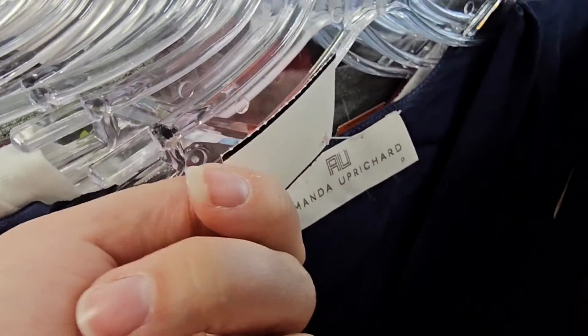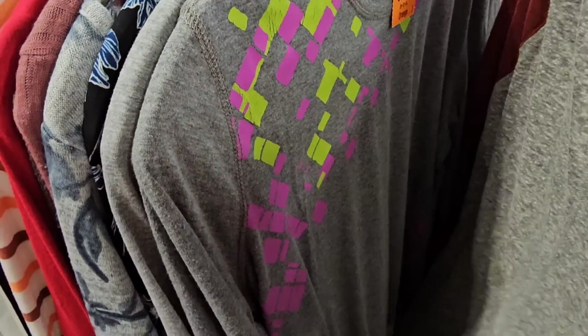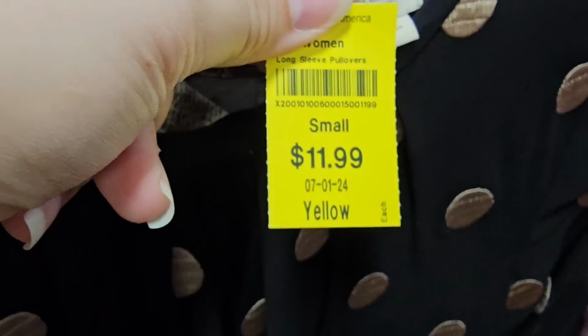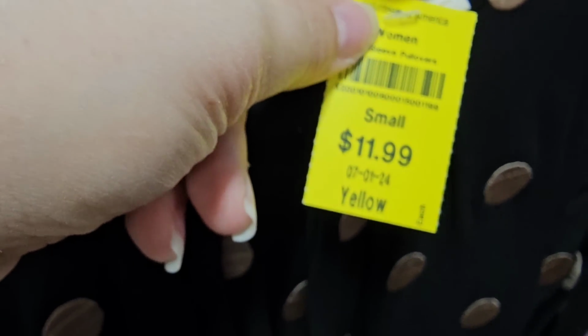Found an Amanda Richard little top, but it's a size P, which is like an extra small, and I just think it's too hard of a sale, so I'm gonna leave that behind. Found a Kate Spade silk long sleeve polka dot top in really great condition, but they do want $11.99 for it, so I'm gonna see if it's any good.